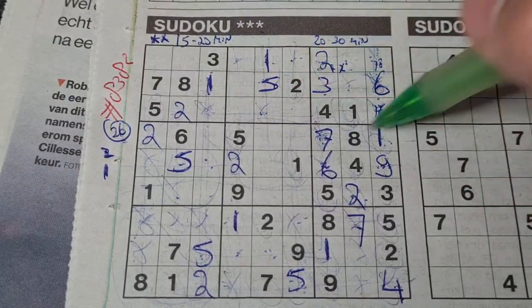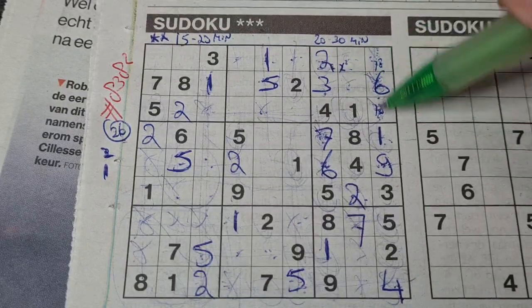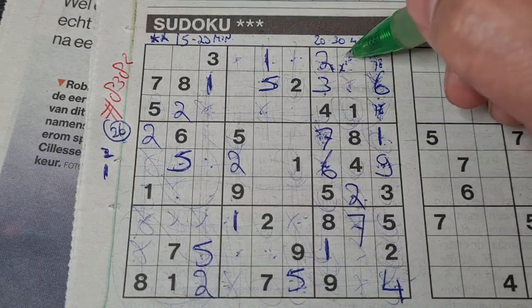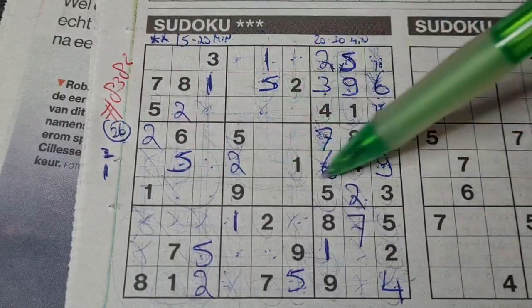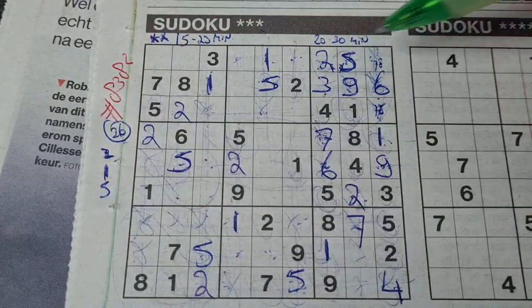And we have two missing numbers in this big square, 5 and a 9. We have 5 in the second row, no 5 there. 5 should be here, and the 9 goes there. And all the 5s are used.